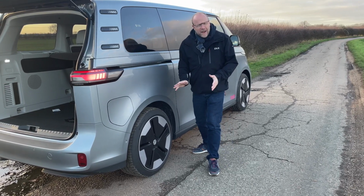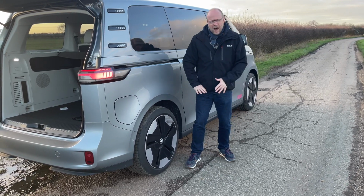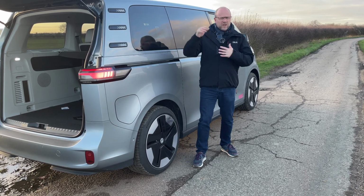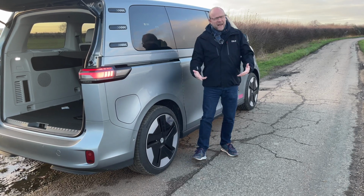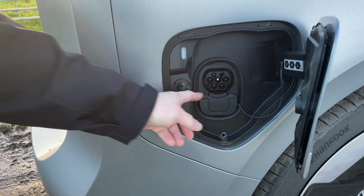So you have a variety of wheel options. I think this is the 21-inch wheels. They're aerodynamic, and that's done specifically so that the air travels over these vehicles to get the very best in efficiency. And while we're back here, you've also got the charging port.